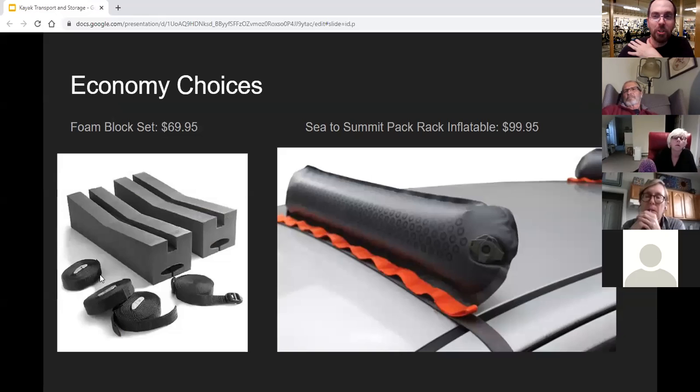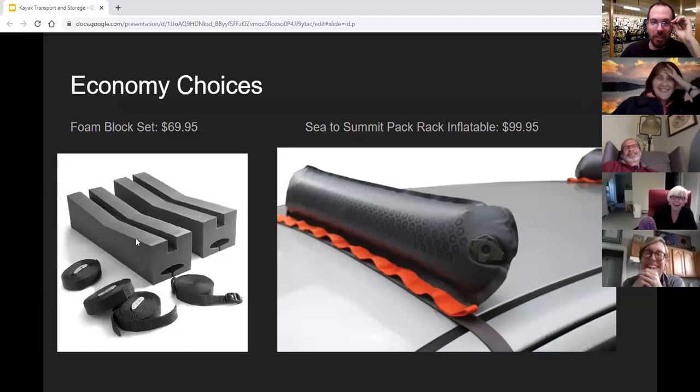And if you don't want to spend all this money, there are cheaper ways to do it. And we'll find out even cheaper soon from Mr. Wolf. But set a foam block. Oh, you want me? Okay. Now I understand. Frugal. Economy mode, yes. It's foam blocks.